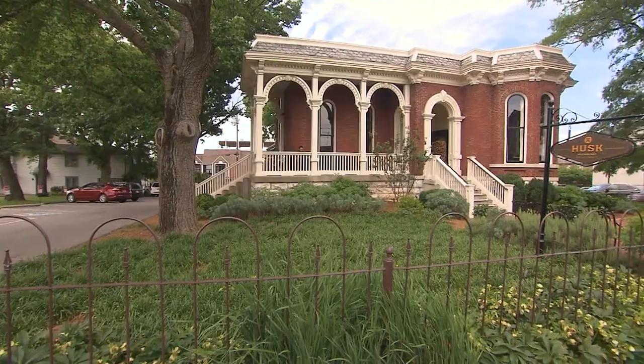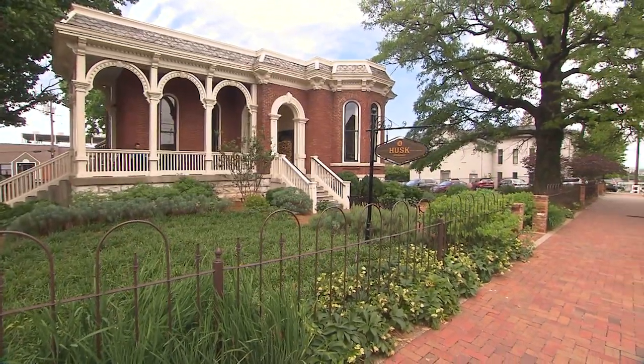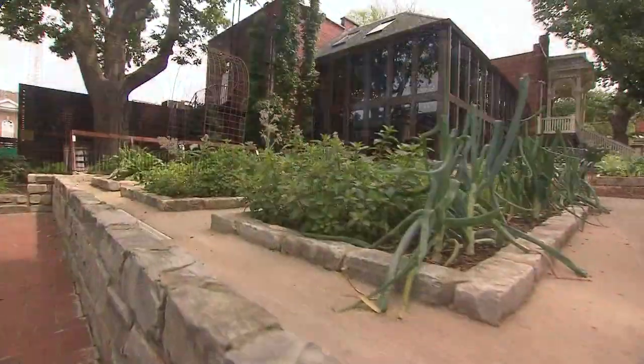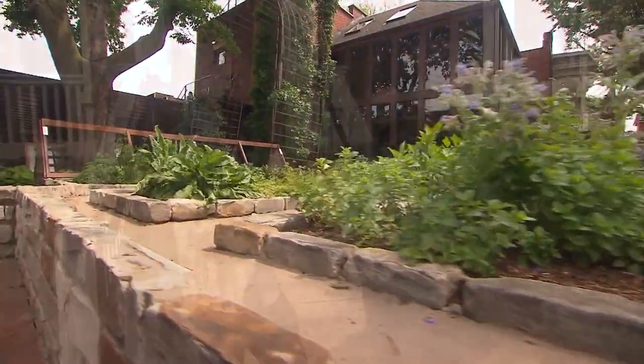Well, today I have the pleasure of finding myself at one of Nashville's most distinct restaurants. Located on Rutledge Hill near the heart of the city, Husk is a restaurant which adheres to the belief that local foods and farms matter. So I'm lucky enough to have one of the front of the house managers here with me, Rory O'Connell, and fellow plant enthusiast, I might add.